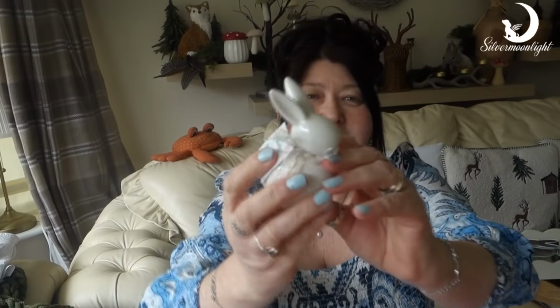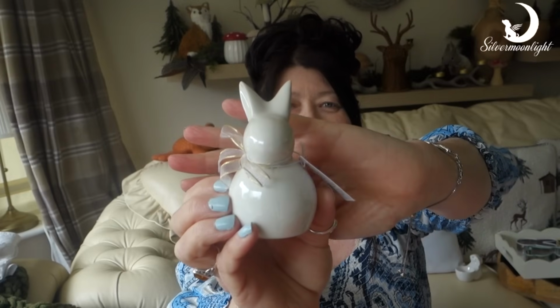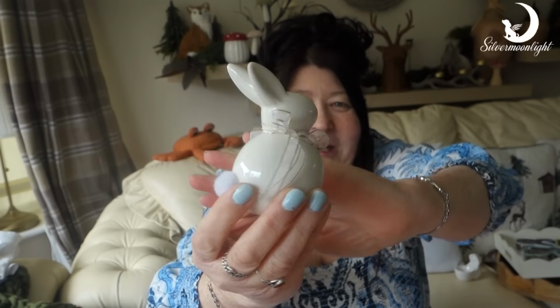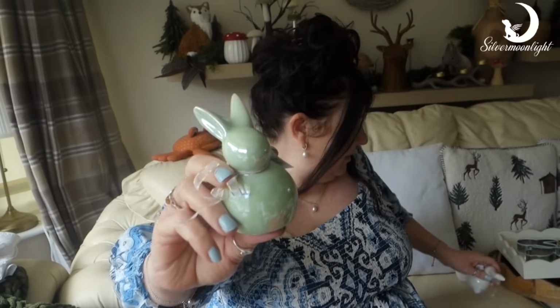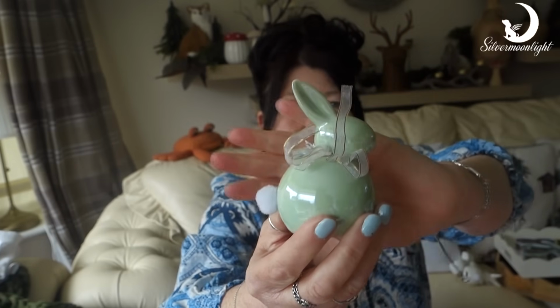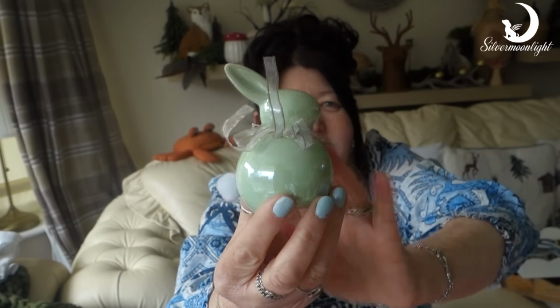From Poundland, I picked up this, and it's just a little ceramic bunny. Let's move the label out the way. How cute is that? Now this was only £1. I just thought, you know what, to pop on a bookshelf or something, it would be really nice for £1. I also had it in other colours, and I picked it up in this green colour as well. Can you see the contrast? I'll just show you the green one. It's lovely. It's got a little bow around its neck. I'm going to swap the bow out and put some twine around. Look at its little bunny tail there. So £1 for those, and I think they're really good value.